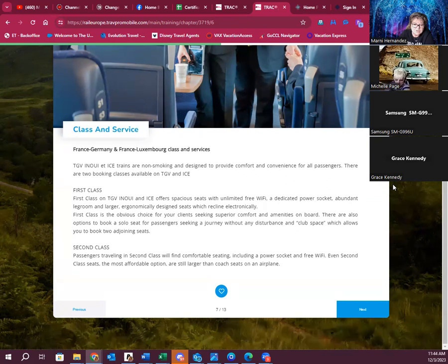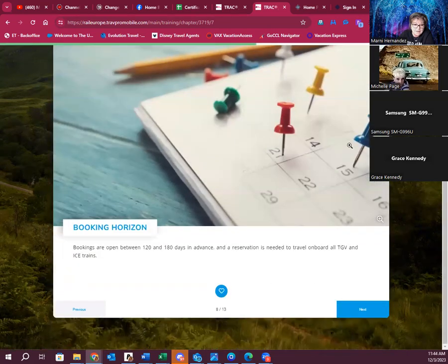Also, options to book a solo seat for passengers seeking a journey without any disturbance, and a club space, which allows you to book two adjoining seats. Second class passengers traveling will find comfortable seating, power sockets, and free Wi-Fi. Even second class seats, the most affordable option, are still larger than the coach seats on an airplane. Bookings are open between 120 and 180 days in advance, and a reservation is needed to travel aboard these trains.